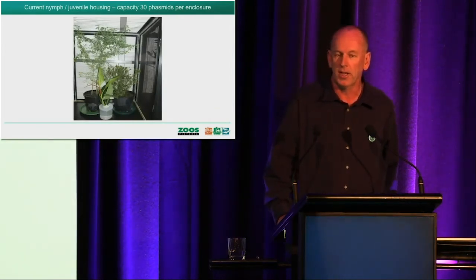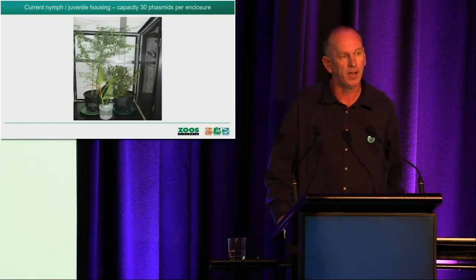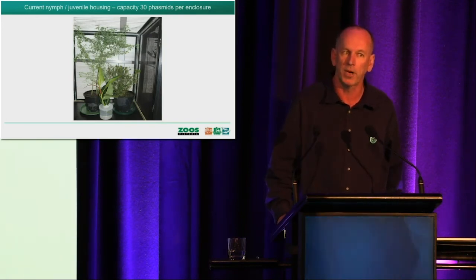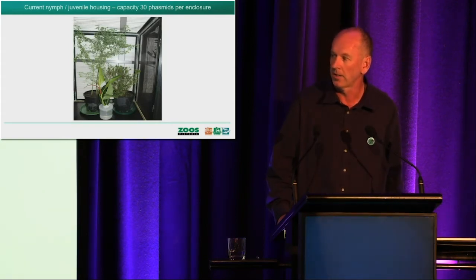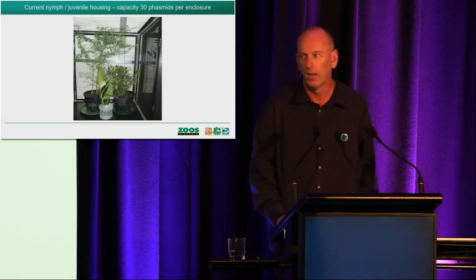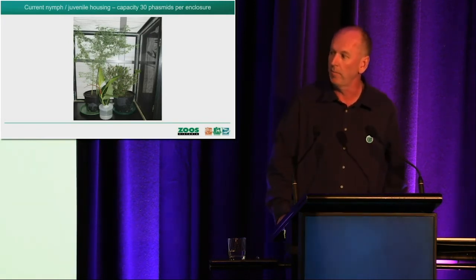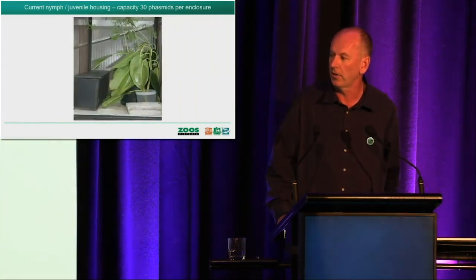So here's just some general enclosures. So we raise the young in enclosures that years ago we built them ourselves, but now we're buying stock off the shelf that operate just perfectly for this and our program of raising young. So in an enclosure like that, we'll put about 30 nymphs and we'll raise them up till about 3 months of age, and then put them into a free-ranging glass house, and I'll show that later as well.